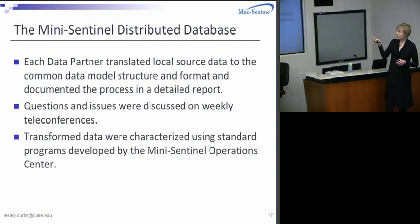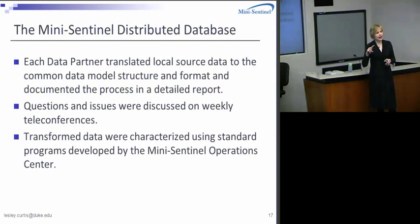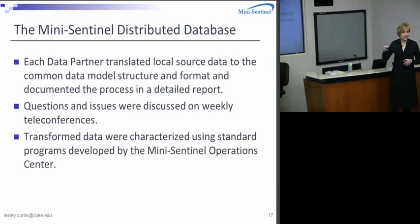Now, something that I didn't mention earlier, but that I should have, is that one thing that's really key about all of the data partners that are around the table is that although we're talking about administrative and claims data right now, all of them have the ability to get to electronic medical records or medical charts. And that's really important for this kind of work. So the link to that additional information exists.